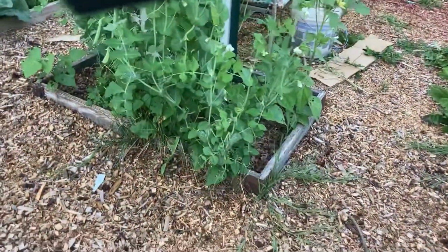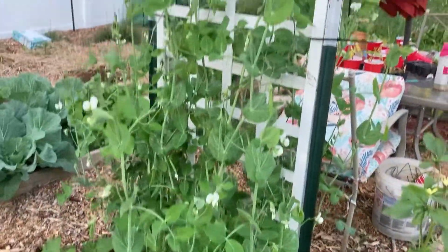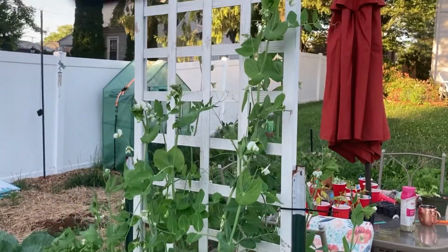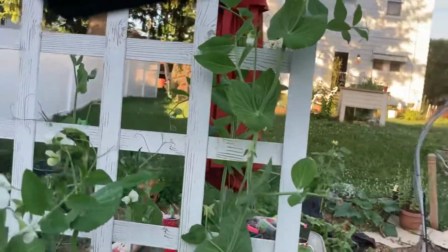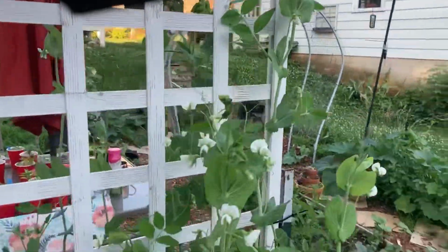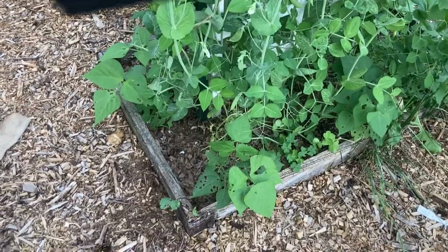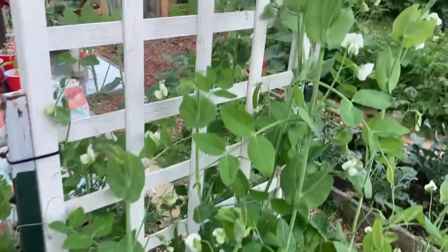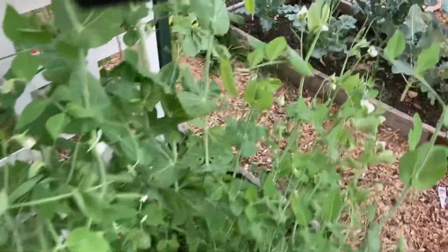Next, look at my peas. This is the best year of peas that I've had. The best year. They have probably grown, honestly, about 5 inches in the last handful of days. Like, they are massive. And they're covered in flowers. You can see they're covered in flowers. They're putting off some fruit. This is a mixture of snap peas and snow peas.